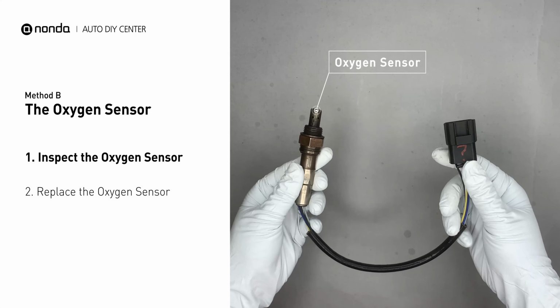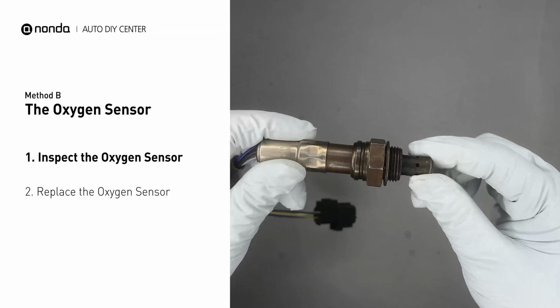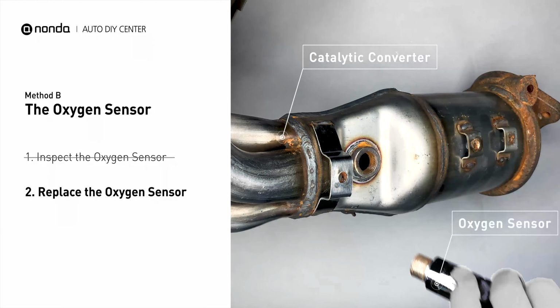Visually check the oxygen sensor's electrical connections, wire harness, and metal tabs for any damages. If the damages are found, then replace the oxygen sensor.